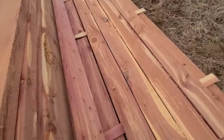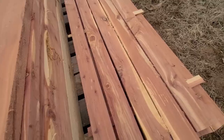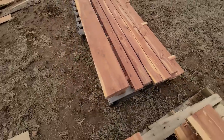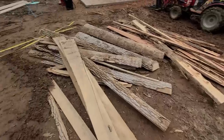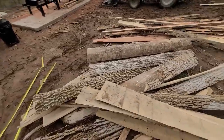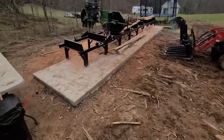Yeah, there's the pink, and there's the brown. It's pretty stuff. But anyway, it's difficult. It's kind of nice to work with cedar, and it's kind of a pain. That pile there is a bunch of cant, and that's what I'm talking about. There's a lot of waste.